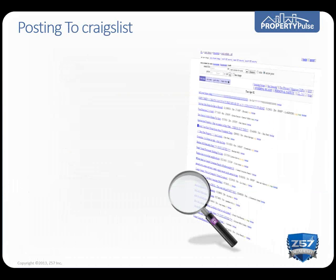Your posting title needs to capture your prospect's attention. Craigslist is designed as a bulletin board in which all the postings in a category are first displayed by title only. This means your title is key to getting the buyer to click and view that property. So be bold. Focus on the best property features to sell that home. If there's something particularly nice about it, beautiful view, that might be your title.